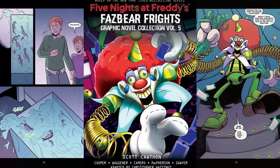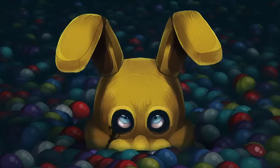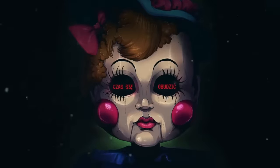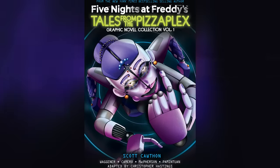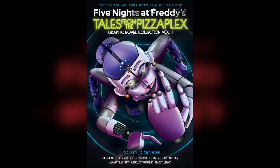And then also available right now is the fifth volume of Fazbear Fright graphic novels. And actually, speaking of graphic novels, we've gotten a whole bunch of updates on the first volume of graphic novels for the Tales from the Pizzaplex series. Previously, we've taken a look at the cover for the book featuring Ballora from one of the stories, with this novel adapting Under Construction, Haps, and Clitherphobia.